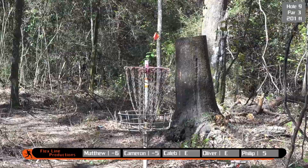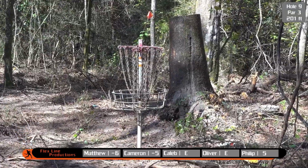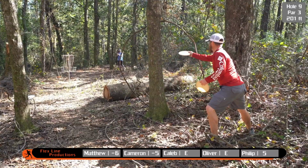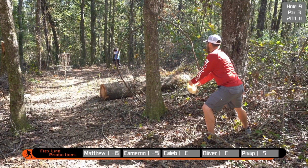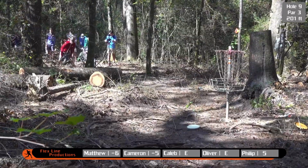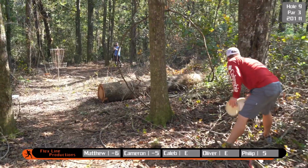Oh, man. Cam was not happy with that result at all. He struggled again, like the prior hole, to find a lie that he can actually throw from. So to hit the cage after all that, it was very underwhelming. It looked like he hit inside the basket, too.